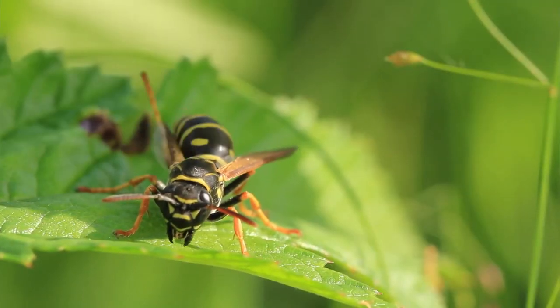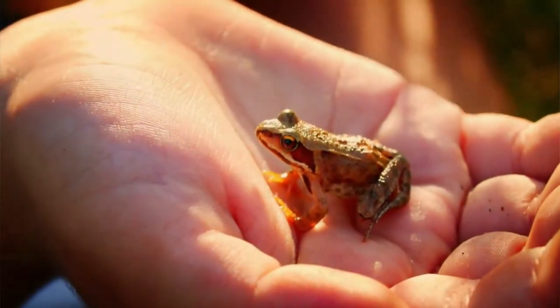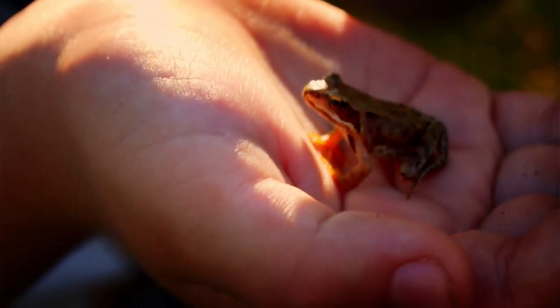Do butterflies have any predators? That's another good question, Quinn. Yes, they do, in fact. And these are other insects like wasps and flies. And even frogs, spiders, and birds will go after butterflies.